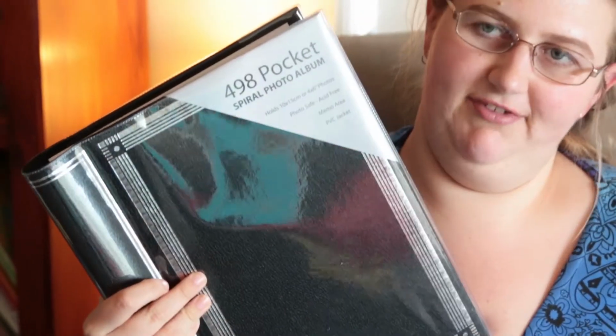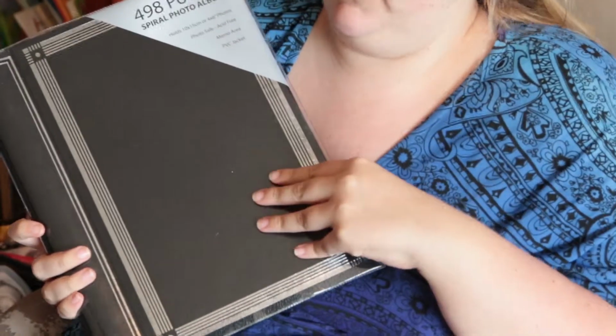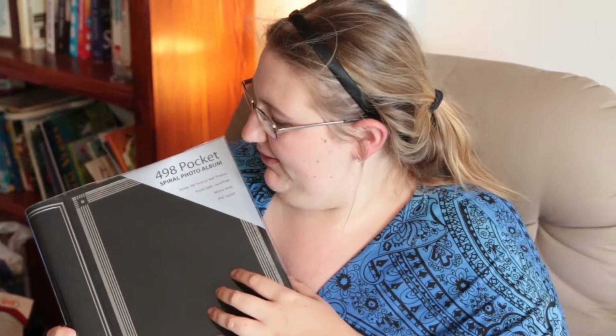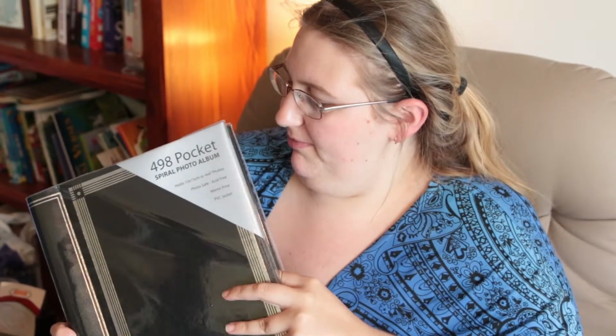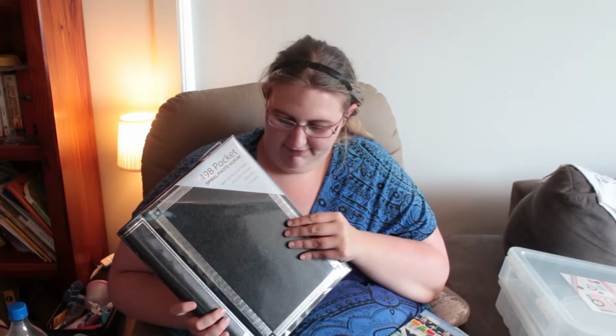And then I got 2 of these really massive photo albums because we ended up printing off, well, I'll tell you the story in a minute, but we're going to be printing around 700 photos. So I thought that if I got the biggest photo album I could find, so this holds 498, I've got 2 of them, then we should be able to fit most of the photos in there, so that's good. So I've got 2 of those.